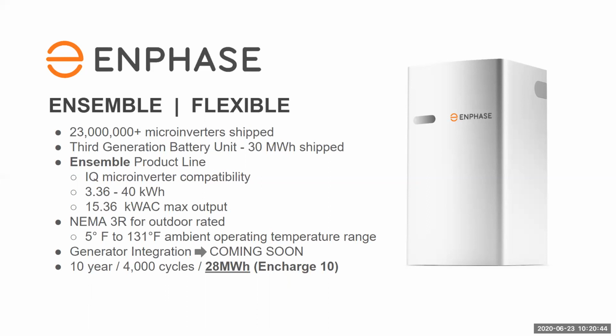This is an outdoor rated product, even though it's a NEMA 3R. I want to mention the operating temperature range, because that's going to affect its functionality as well. Generator integration, not yet, it's in the works. And then again, I want to focus on the 28 megawatt hour throughput rated for the N-Charge 10. I think there was one other thing I wanted to say. So the Ensemble product line is going to include the N-Charge battery. You can get it in a 3 or a 10 kilowatt hour unit.